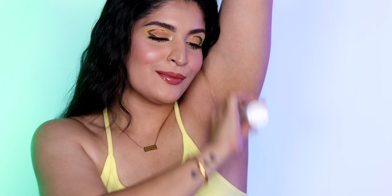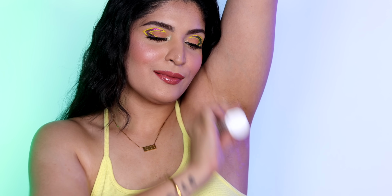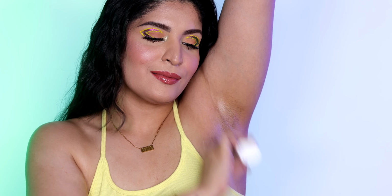Now there is absolutely no fragrance to this, but this prevents any bad odor from coming out as well. So you can easily apply this if you're someone who does not like a lot of fragrances. I know fragrances for some people also causes migraines, or if you're someone who loves their perfumes way too much, this is going to be a godsend, because this is going to make sure you're not smelling bad and your perfume can really take that spotlight for you.